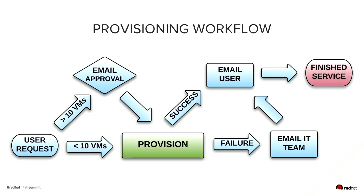If the provisioning is successful, then we email the user letting them know that their VM is set up and they're ready to log into it, and that usually happens about 15 to 20 minutes after their request, which is very speedy. If it fails, it emails our team and the user saying that we're looking into it, and we'll follow up with them.